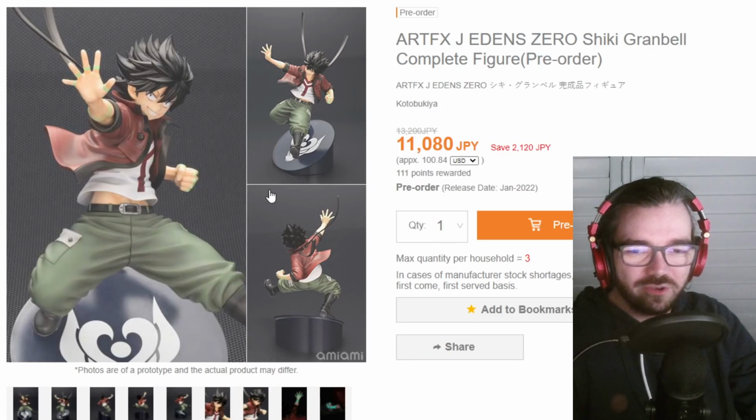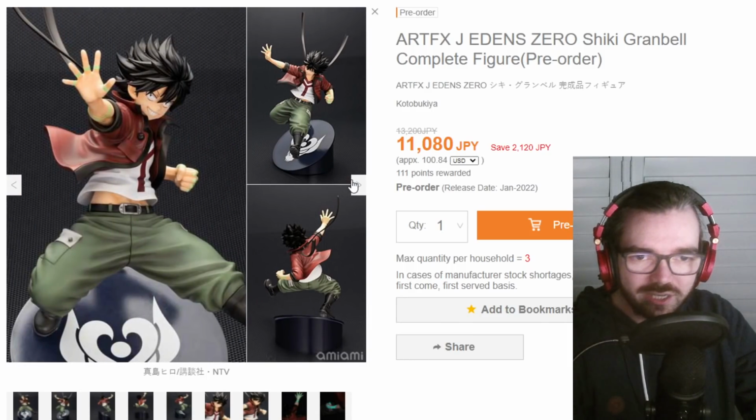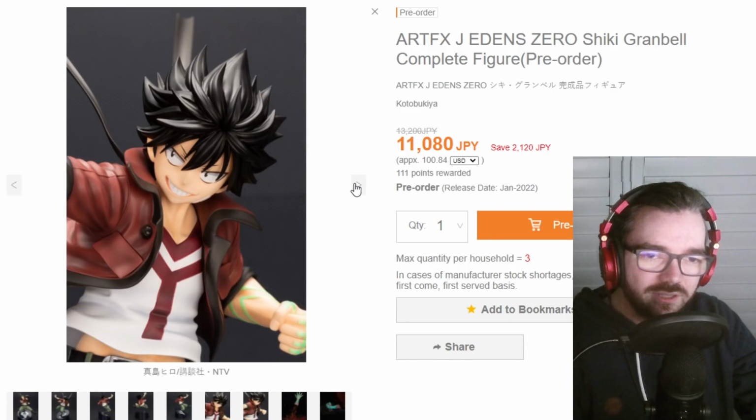There's been a lot of Kotobukiya this month. This looks okay. I don't know what it is, but it seems like standard ArtFX J sort of stuff. It's got decent shading, it's got a fairly dynamic pose, I guess. Pretty inoffensive, and I think it looks pretty good.